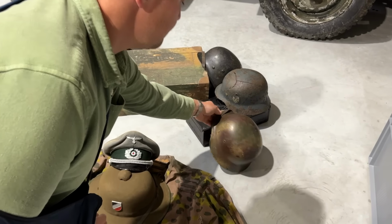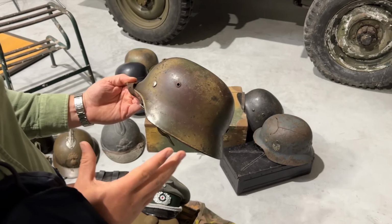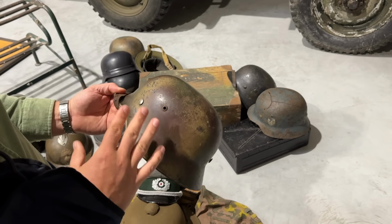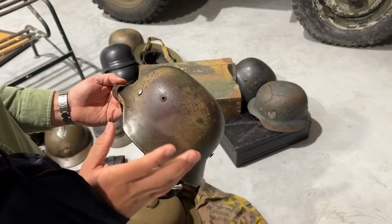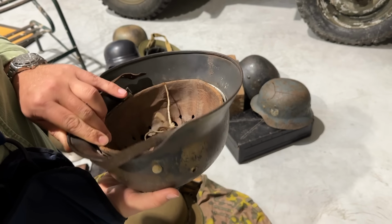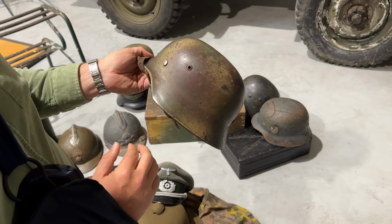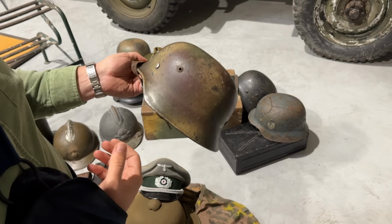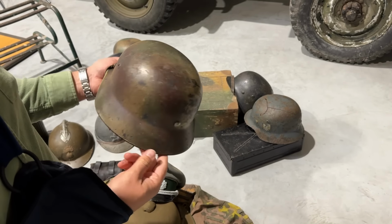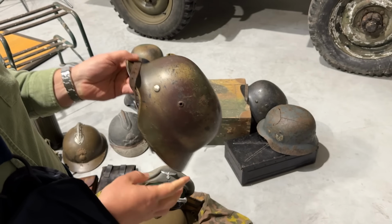And then here, another super nice Normandy camouflage helmet. Normandy is the name that collectors gave it, of course, but it's the three colors, so tan, green and brown or reddish color. It's also an M35 helmet, and by the look of the color, it's also a Luftwaffe helmet. So you see a lot of Luftwaffe helmets because those guys, of course, had a lot of time to camouflage their helmets while they were sitting in their anti-aircraft batteries.